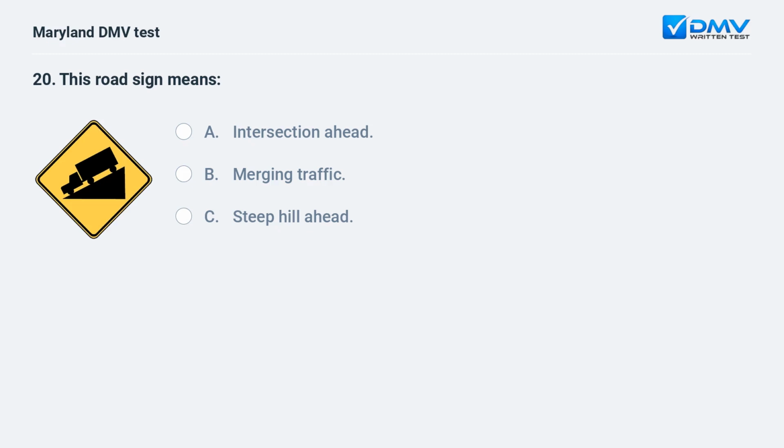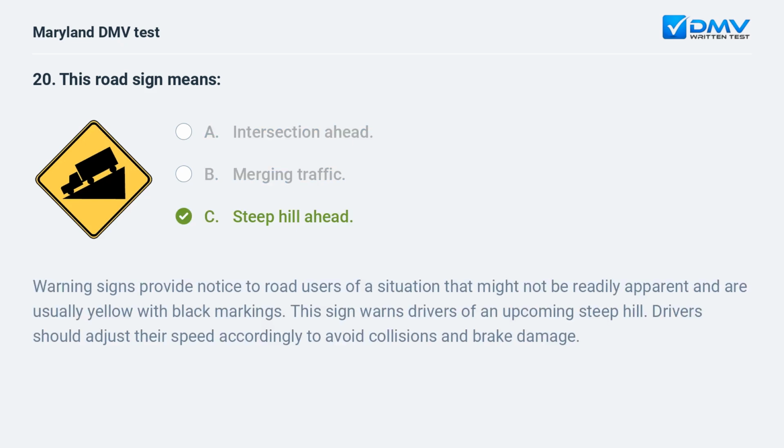This road sign means A. Intersection ahead. B. Merging traffic. C. Steep hill ahead.